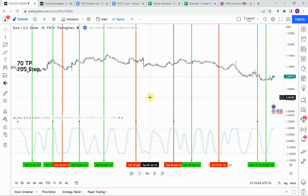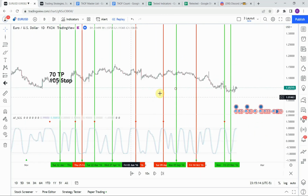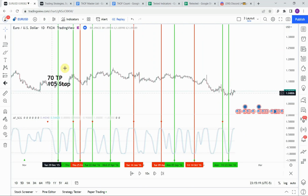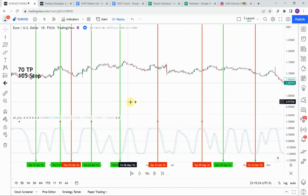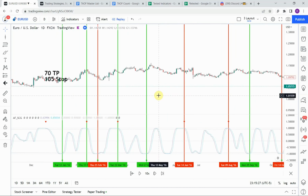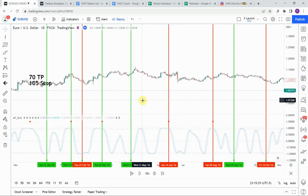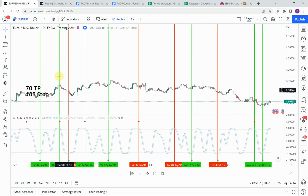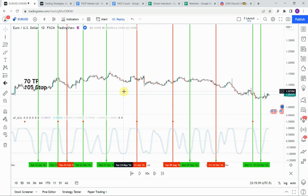A few more would have been nice. Maybe another 5 or so would have definitely looked a lot better. But all in all, during this year of trading, we kind of had a really choppy market. The market wasn't moving a whole lot. And so I guess in that kind of instance, this indicator did rather well, was able to meet the 60% criteria, and it was calling out some decent entries into the market, even though it was kind of a choppy year and not moving a whole lot.